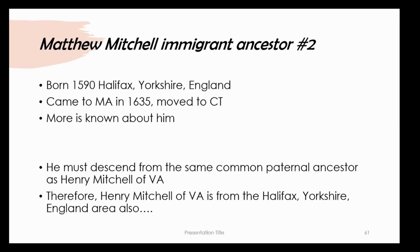Now, Matthew Mitchell, here's where the part about the immigrant origins comes in. So Matthew Mitchell, remember, about 3 of my uncle's DNA matches, the Y chromosome matches, descend from this Matthew Mitchell. Matthew Mitchell is a known quantity. He came to Massachusetts in 1635. So he is an early settler of New England, and he is covered in a lot of the Great Migration books that Robert Charles Anderson did.